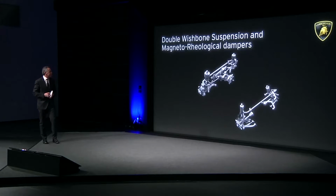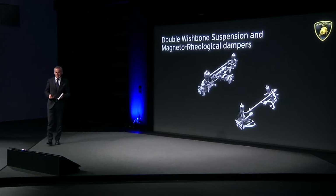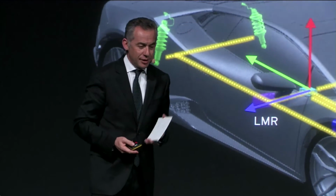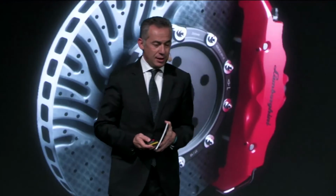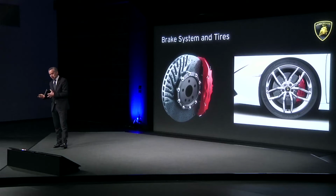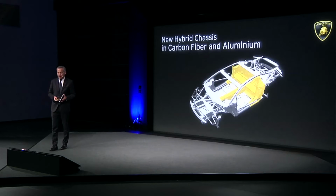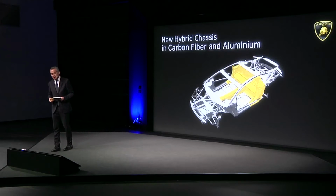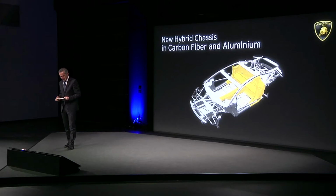The double wishbone suspension and magnetorheological dampers, and something that is really new, which I will explain better later: Lamborghini Piattaforma Inerziale, something derived from the aeronautic industry and applied for the first time in the car business. Another important issue for a super sport car is brakes and tires, the junction between the car and the road. And something really special is the best integration of the competence in light materials coming from Audi and from Lamborghini, merged together in this fantastic new hybrid chassis for the Huracan.